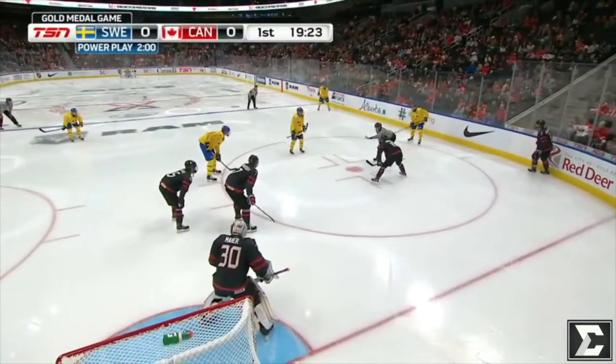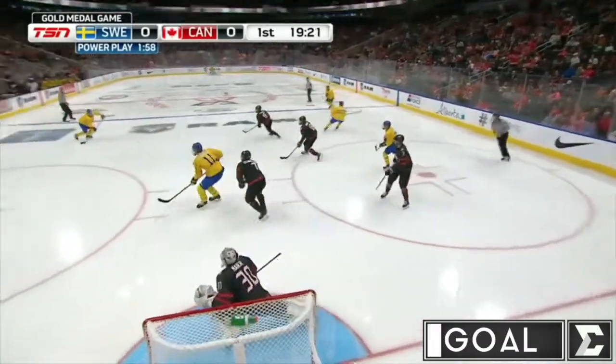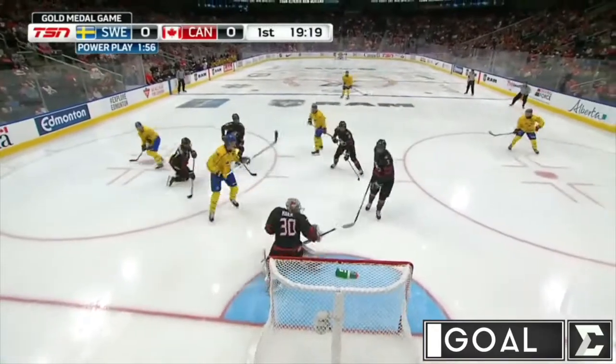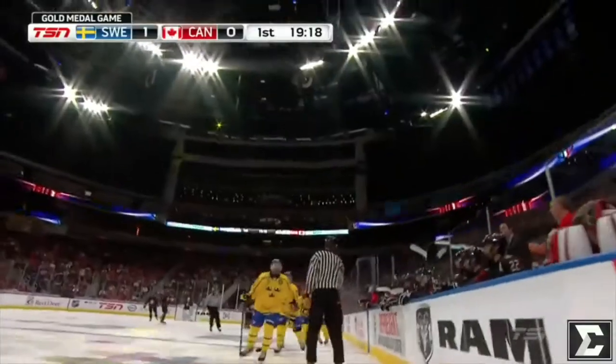37 seconds in, Sweden on the power play. With a real little rules tweak here with the National Hockey League supervisor. Teams can pick which side they want to draw on. Raymond in, shoots, scores! Lucas Raymond, power play goal, 42 seconds in. And the Swedes have grabbed the lead.